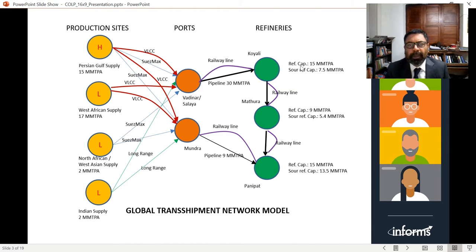And you can see the refinery capacity for Koyali refinery is 15 million metric tons per annum, out of which half of it is good for sour crude. Mathura refinery, which is further north, has a capacity of 9 million metric tons per annum, and 5.4 million metric tons per annum is good for sour refining. And finally, Panipat refinery has a refining capacity of 15 million metric tons per annum, and the sour refining capacity is 13.5 million metric tons per annum, which is almost 90%.